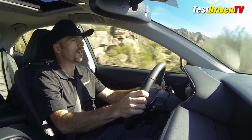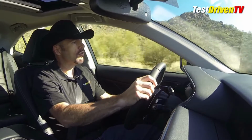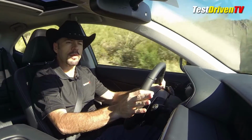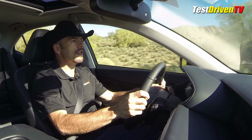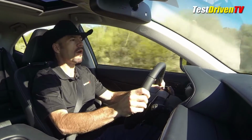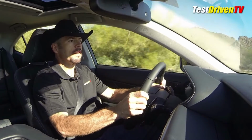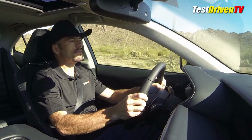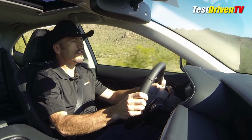Coming up to a curve here, I'm going to put my foot on the brake, brake. Transmission throws me a nice downshift, holds the revs up as I go back out. Very nice. Even though it's an automatic, it knows what I want. So I'm coming into another curve here, brake. Nice little downshift. It's just got a nice sound to it.